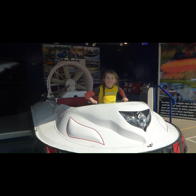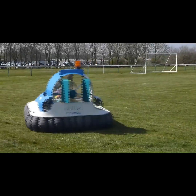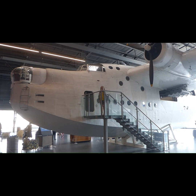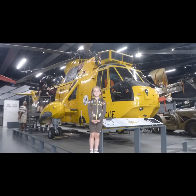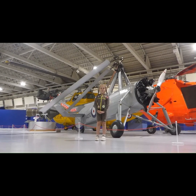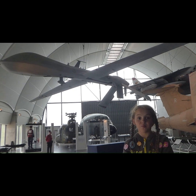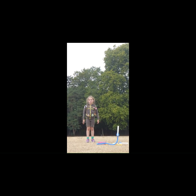Number 20. This is a hovercraft. Number 21. This is a short-handed seaplane. Number 24. This is the drone called Medusa. Number 25. This is a Predator drone. Number 26. This is a Stump rocket.